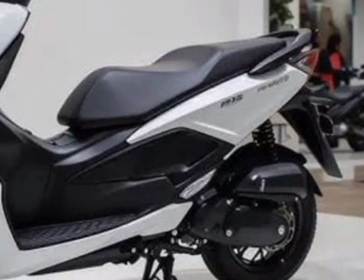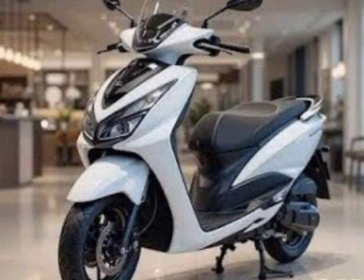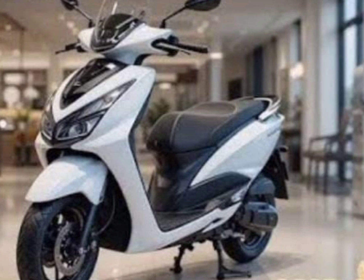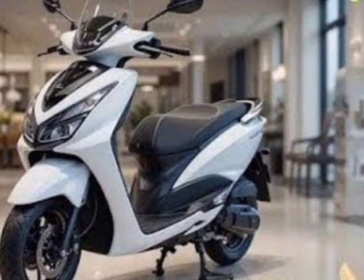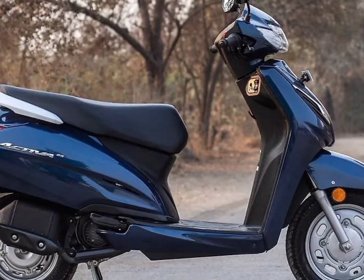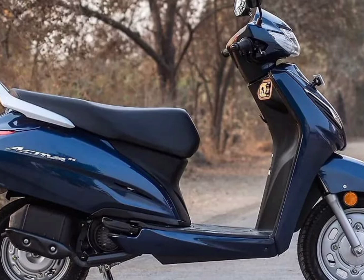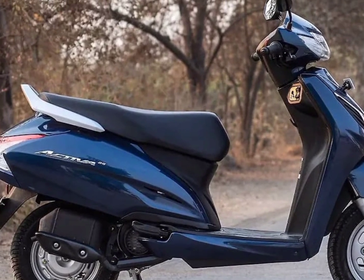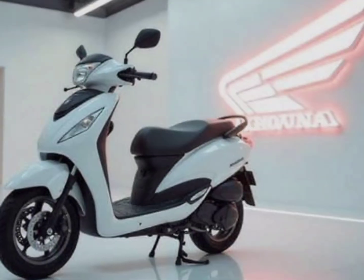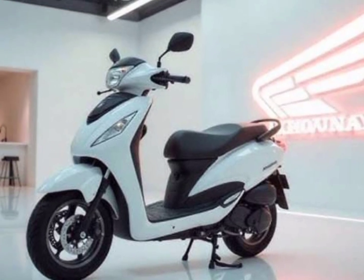Design and styling. The Honda Activa 7G continues the familiar, timeless design that customers love but adds a modern touch. The body lines are sleeker, the chrome accents are more prominent, and the LED headlamp and DRLs now look sharper. The scooter also comes in fresh, vibrant color options that appeal to both young riders and family users. Honda has maintained its comfortable seat height and wide footboard, ensuring ease of use for all ages.